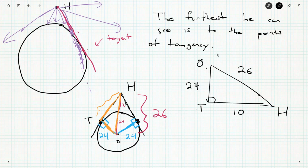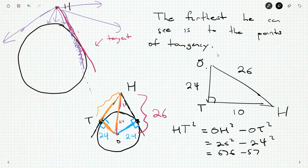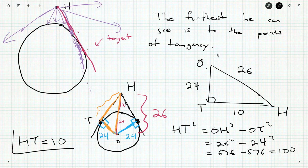If you don't, that's okay. Just use the Pythagorean Theorem. HT squared is going to be the hypotenuse squared minus the other side squared. 26 squared, which is 676, and 24 squared, which is 576. Difference of 100. So HT is the square root of 100. It is 10. So the distance in kilometers that the little prince can see is 10 kilometers.